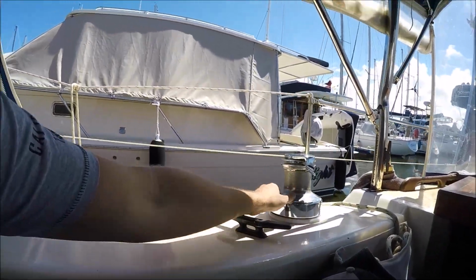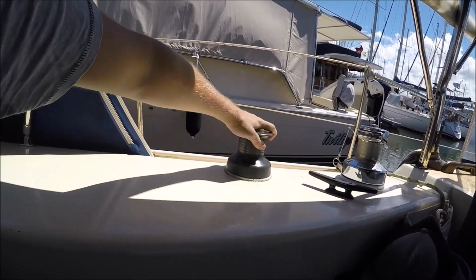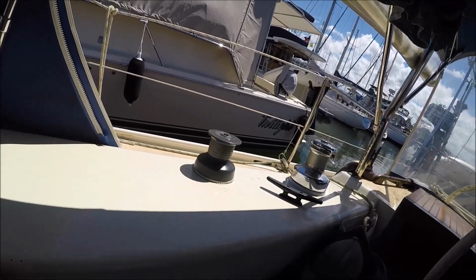Okay, winches. We need to service our winches. So I'll have an episode as well on servicing the winches, making them all beautiful. They should just turn with ease, and it's not. That one's alright, but that one's not. So we definitely need to get those ones fixed. One of the people from the marina is going to come over and give me a lesson in servicing the winches. So I'll definitely make sure to film that and get that up for you guys.